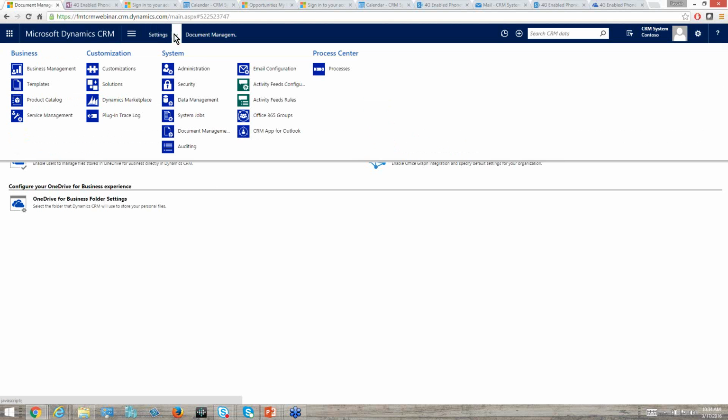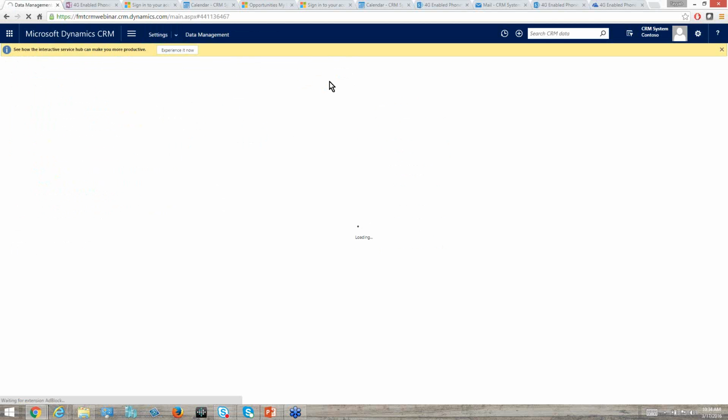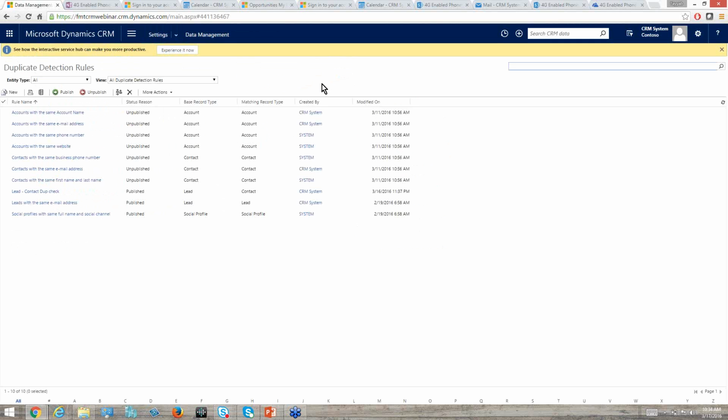So for example, if I go into settings and I go into data management, I can go into my duplicate detection rules. And what they have done is previously they had this ability to check on certain fields while you were creating records to see if there was a duplicate in the system based on that. But what you could not do is check across multiple entities. What I mean by that is, let's say you're adding in a new lead and the email address is lead@email.com. And if there's an existing lead that has the same email address, then it would show you a pop-up that it's a duplicate. But what if you have an existing contact that has the same email address, which is lead@email.com? Then duplicate detection did not work across those entities.